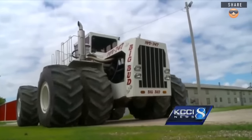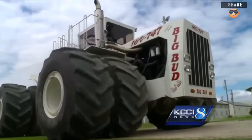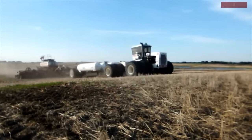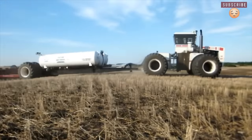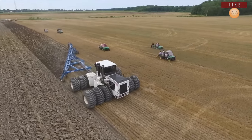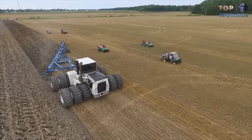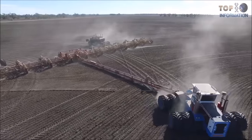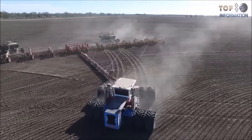The tractor measures 27 feet long, 20 feet wide, and 14 feet tall. The tires were specially made by United Tire Company of Canada and are 8 feet in diameter. When the 1,000-gallon fuel tank is full, the tractor tips the scales at over 100,000 pounds. It was originally designed for the Rossi brothers, cotton farmers in Bakersfield, California.